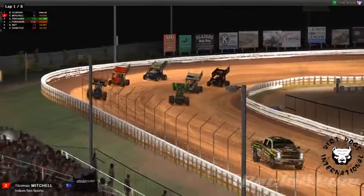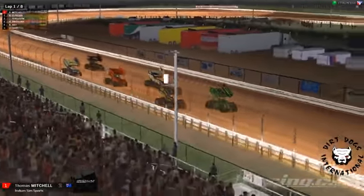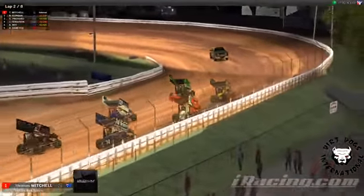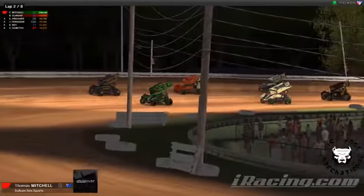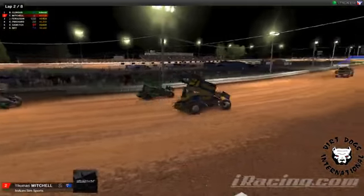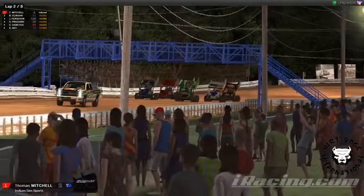Here we go. Thomas Mitchell and Bruce Klingon looking to take the green flag as they have to make one more pace lap around the track before we are going green flag action. Mitchell on the low side, Bruce Klingon on the outside. The 21, the 2. Ferguson back there in the 3rd spot in that 129 car.